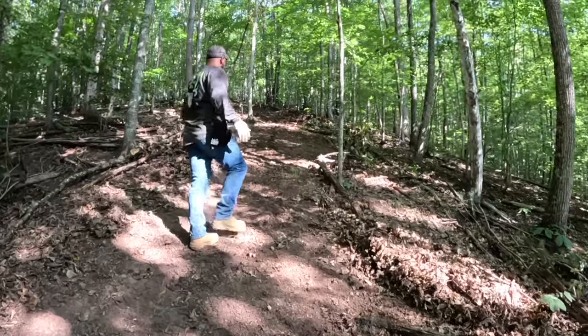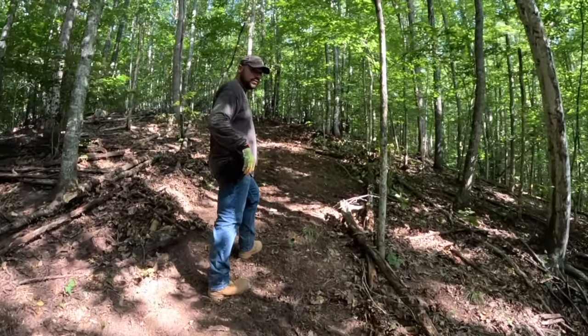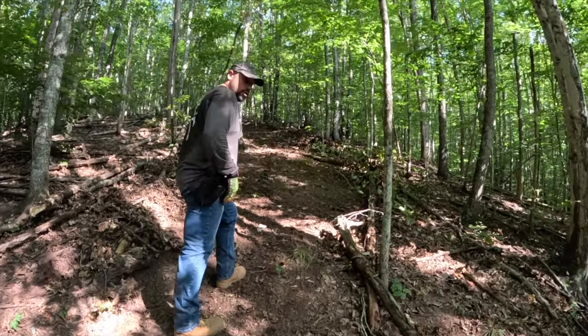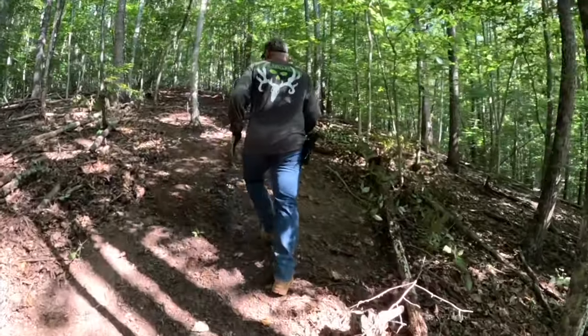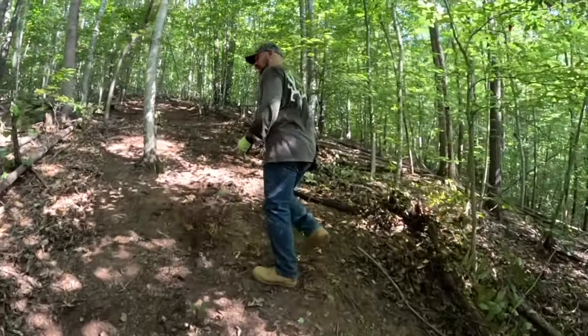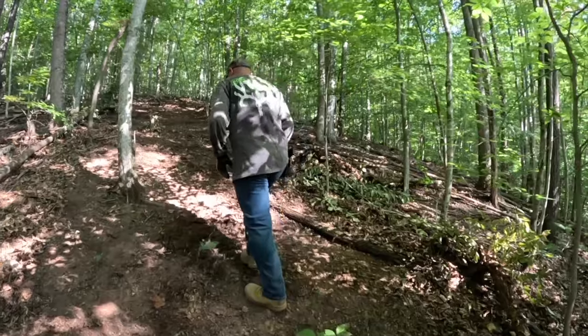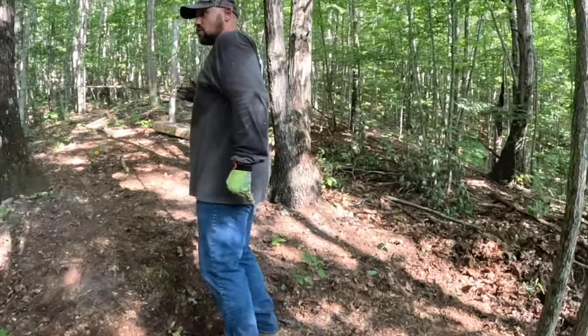If you guys look, as we work on this more over the next several months, we're going to be able to bring a four-wheeler up through here. But this actually makes a really good hiking trail. We did it for a hunting stand, but over the years, I'm sure we'll use this for numerous different reasons. Maybe shoot a big old buck or something.